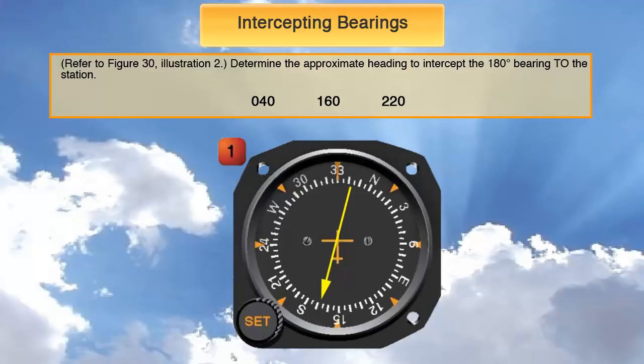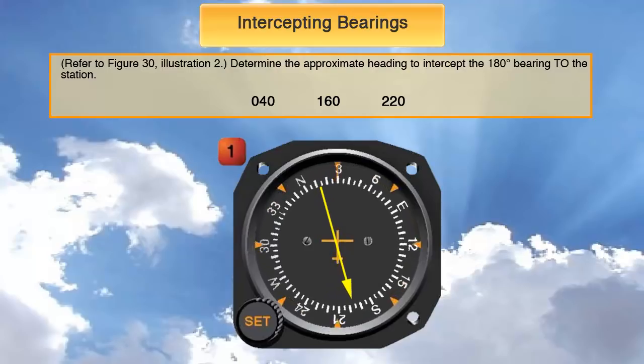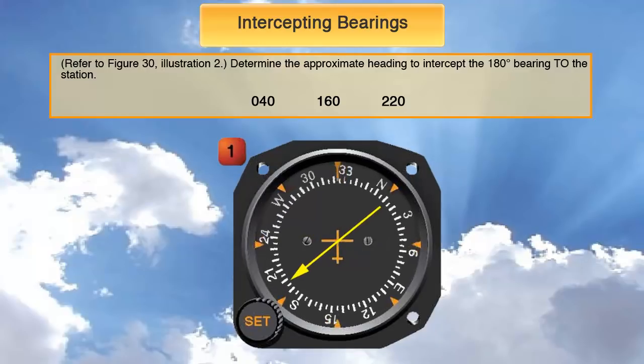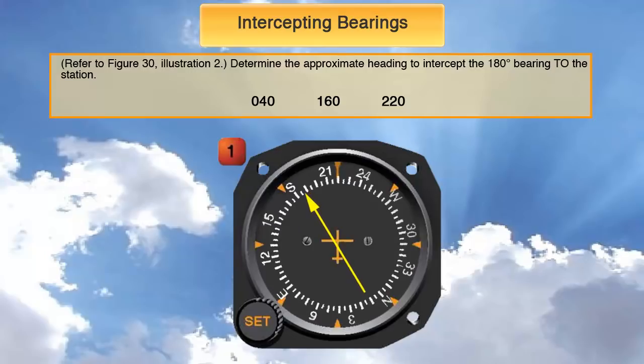So what we need to do is turn to the headings given by the answer and see what happens to the needle. Let's start with 040. As you can see, the needle will never actually drop to 180, so that can't work. If we turn to 160, we have the same problem, with the needle dropping on the wrong side. Finally, if we turn to 220, we can see that the needle will actually drop to 180, making 220 the correct answer.